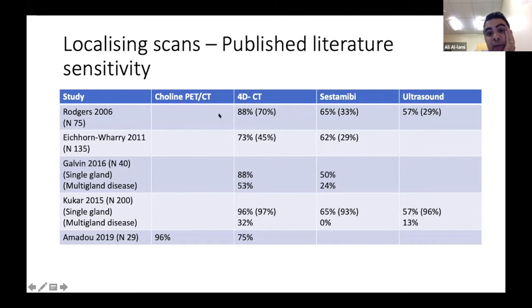In 2006, we were beginning to use 4D CT scan, and that's a study showing 88% sensitivity versus 65% for the sestamibi (MIBI) versus 57% for the ultrasound. And between brackets are the localization onto the quadrant. So that's superior right, inferior right, superior left, inferior left. You're trying to tell which quadrant the adenoma is in. Again, most of these studies show superior sensitivity with 4D CT scan.